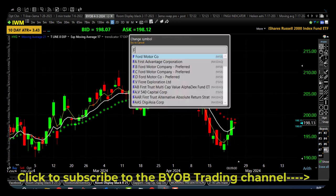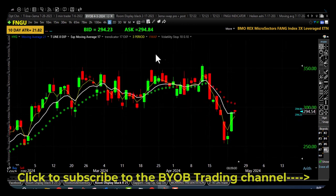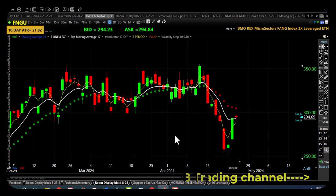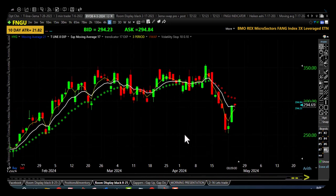What's the last one? FNGU. So here's FNGU. Higher low, higher high, closing over the bearish trap. Nice fight, but underneath the falling 17 EMA. Higher low, higher high, closing underneath the falling 17. So there's FNGU.